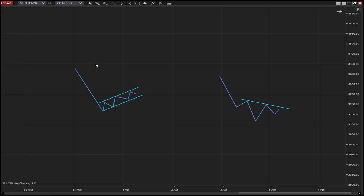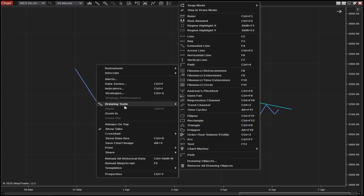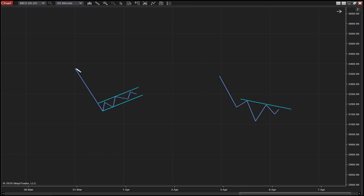Then I use the Fibonacci extension tool to determine where I'll take my profits, and I do that by starting at the top of the trend, then connecting the tool to the bottom of the trend, and then to the highest point of the retrace. This then gives me my Fibonacci extension levels.